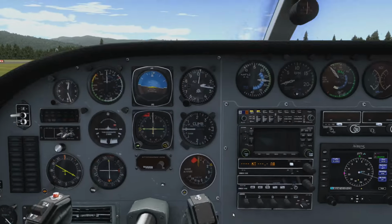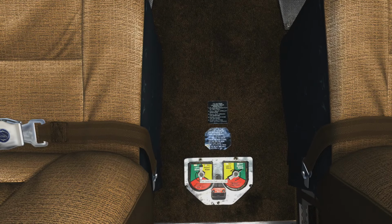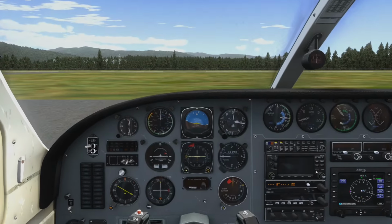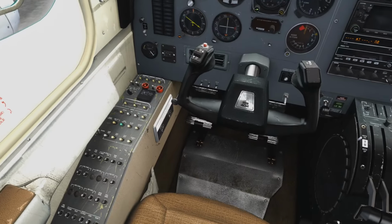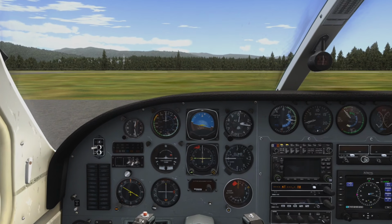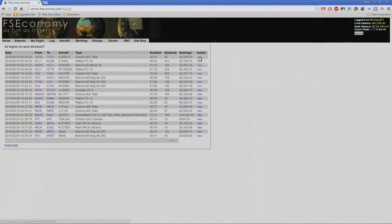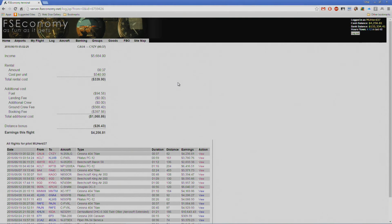Let's come over here. Turn the tanks off. For some reason, some of the avionics can stay on. I don't know what happens to some of the Carenado planes. Alright, let's go over to FSEconomy and get paid. Alright, let's check out our log here.